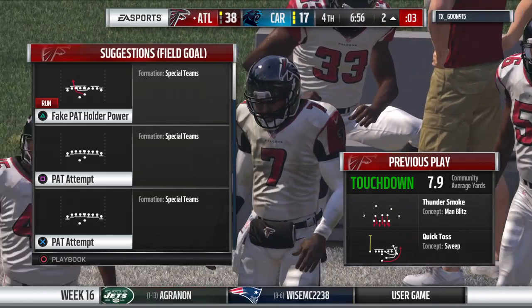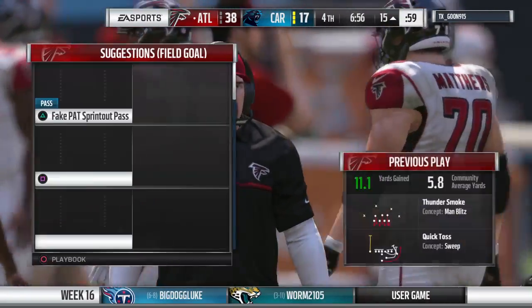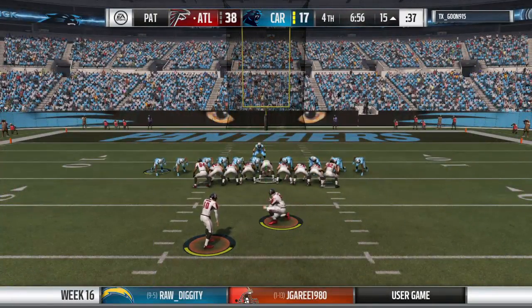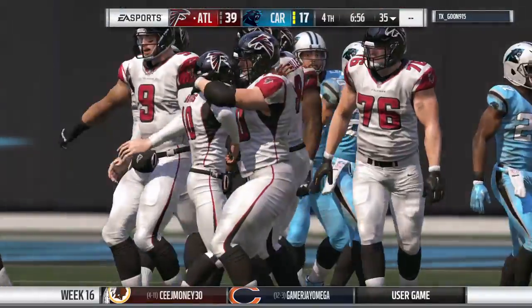And the play clock's running down. Now with the play clock down to 2, we're going to get a timeout here. So that will leave them with no timeouts left. Still plenty of time on the clock. We'll see how that affects things here in this 4th quarter. And the lead opens up now to 22 points.